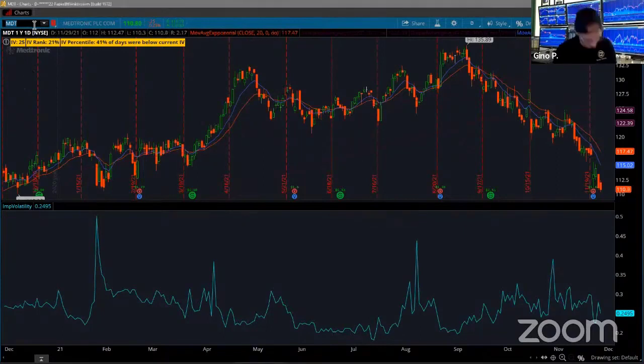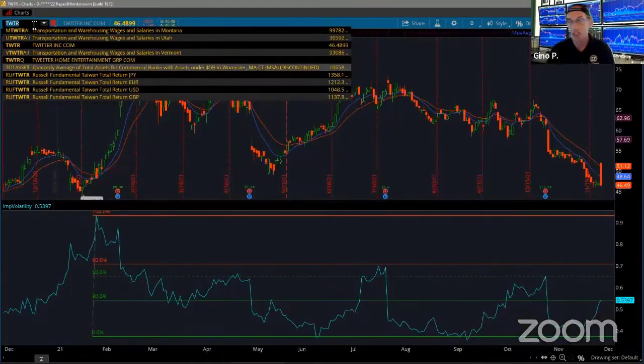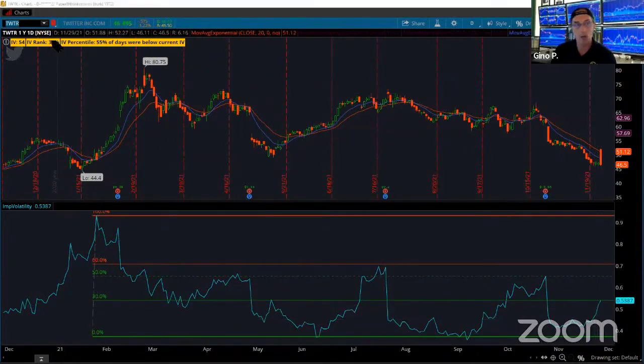This will be, I don't know, Twitter. I'm going to put in Twitter, and that is communications. Twitter is bearish on the trend, but the options are cheap. They're still down here in that range. And, close enough, 30%, 32%. Most of the time it's lower than this. So I'm going to be buying options.